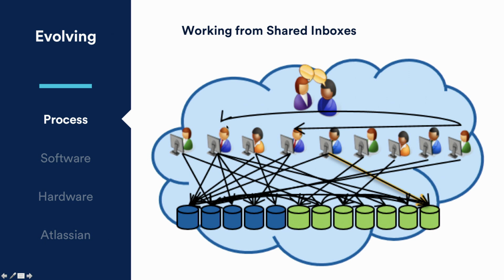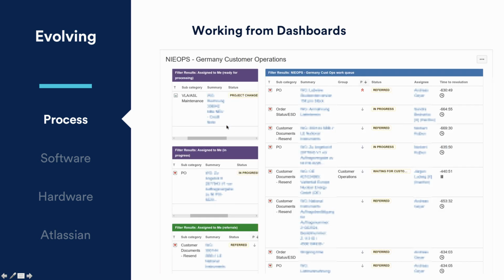This is the situation that we wanted to solve, and finally, after consolidating all of these emails into one inbox and introducing JIRA, they were able to continue working from a dashboard. They were able to assign tickets to different agents. They were able to take some reports on who's doing what and what is left behind.